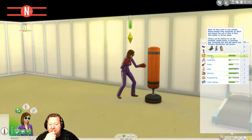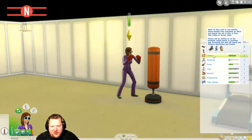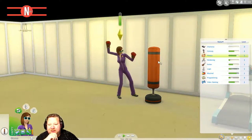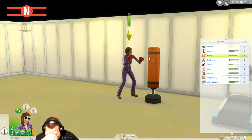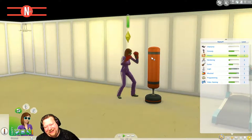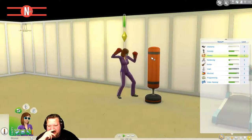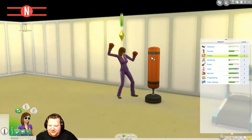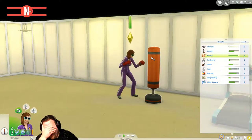Of course, the cool thing about it is that there are many subcategories to fitness. So the more she does one thing, the better she becomes at it. Oh my God! I'm laughing because that is exactly how it looks when you start out. You're really hesitant to try and hit it. Oh my God!